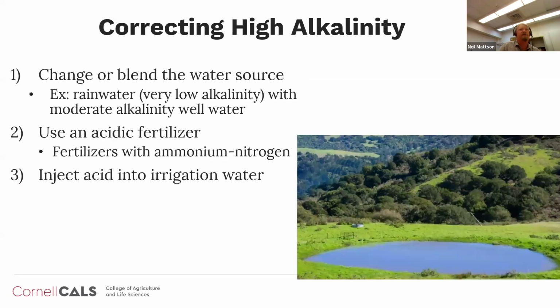So if your water source is high in alkalinity, kind of the options that we have, we could either change or blend the water source. So some maybe medium-sized growers I know or larger greenhouse growers will actually collect their rainwater. And rainwater is very high in quality. It's low in salts and other impurities, and so also has an alkalinity of essentially zero. So that could be blended in with your existing water source to decrease the alkalinity. That could also be a good thing to do if you had high overall salts, for example.